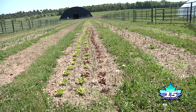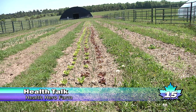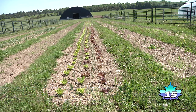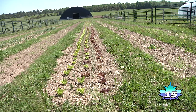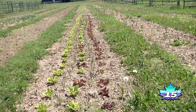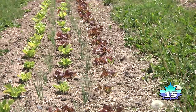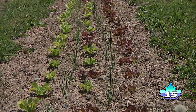So you're looking at a planting of lettuce and onions. This is another favorite companion pairing that we do. This is a little less about pest management and more of an aesthetic pairing, and really you're making good use of the space in your garden when you plant them together. The lettuce heads will get nice and big and you'll cut them back, and then the onions will have room to do their thing and make nice big onion bulbs.